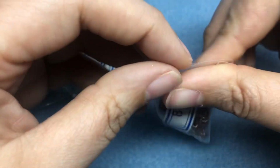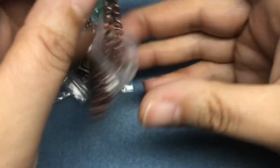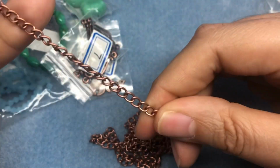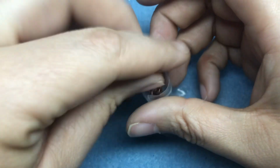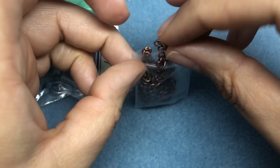Number eight, 1 meter 5x4mm steel oval chain, and that's lead and nickel free. Very nice. This is very thick chain. I like that. It's very sturdy because a lot of my designs have bigger beads on them, and sometimes dainty chain's only going to work for dainty beads. I like chain that's going to hold up. So that's very nice chain.